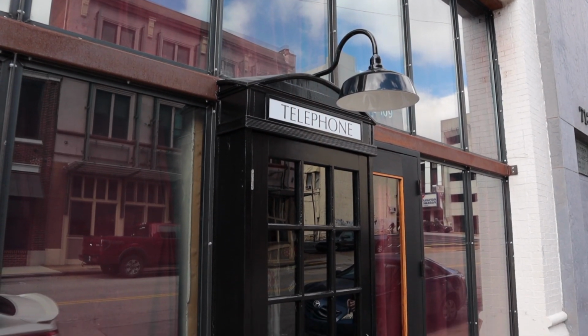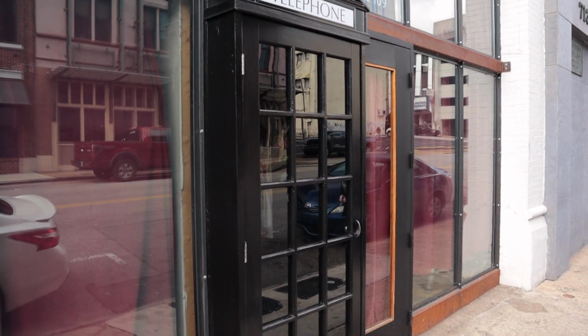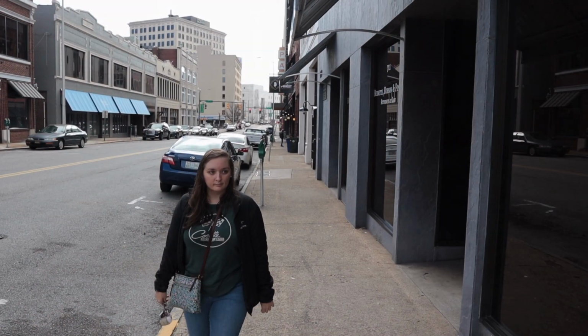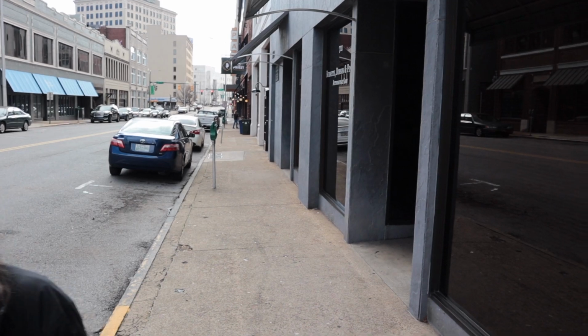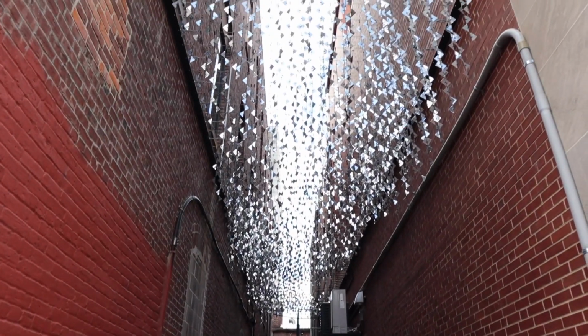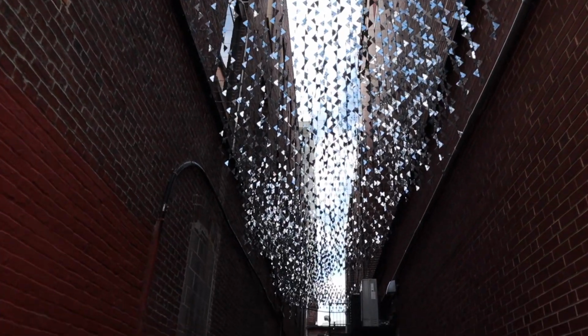Turns out that on Sunday afternoons at 1:30, London Calling is not open, but I'm still hungry, so we're going to have to go find some place for me to eat. London Calling opens at 5 on Sundays, and it's 1:30, so while we're right here at it, thought I'd show you this sparkly alley.